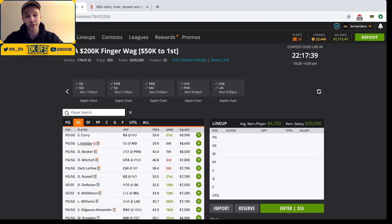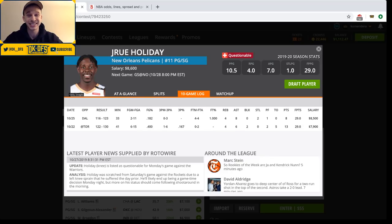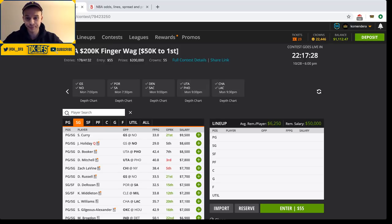Jrue Holiday, again, this is big news. If he plays, that would be a pretty decent downgrade to a guy like Ingram and Lonzo Ball, and then that'll kind of take Josh Hart out of play. So this is a situation we do have to monitor.